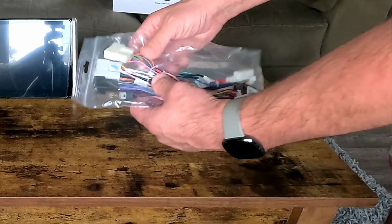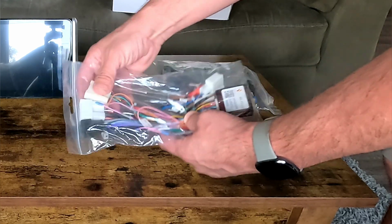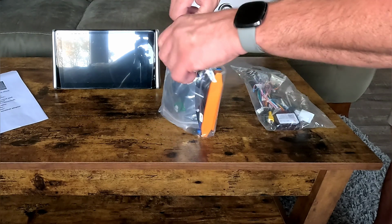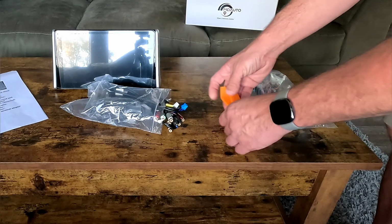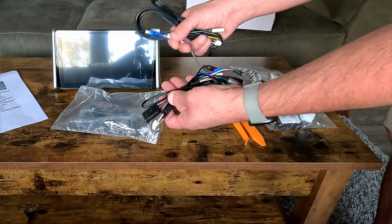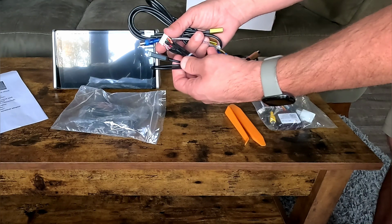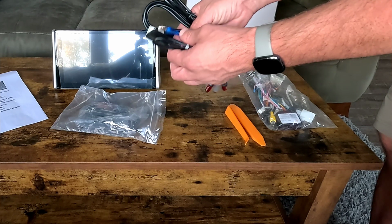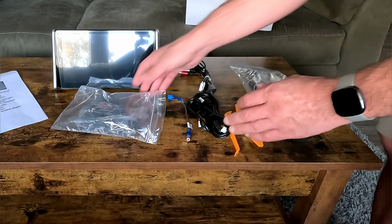I don't really need to open this bag. You can see this is going to be the exact harness that's going to plug into the radio and into your factory wiring harness. Inside this bag here, these are the plastic tools that are just going to pop the covers off for you. Same thing here. This looks like if you want to add an extra amplifier, which I don't think we need to. I think the factory radio sounds pretty decent, especially with the more power coming from this. It's actually going to sound even better. We'll go through all the wiring harnesses as we do the install.